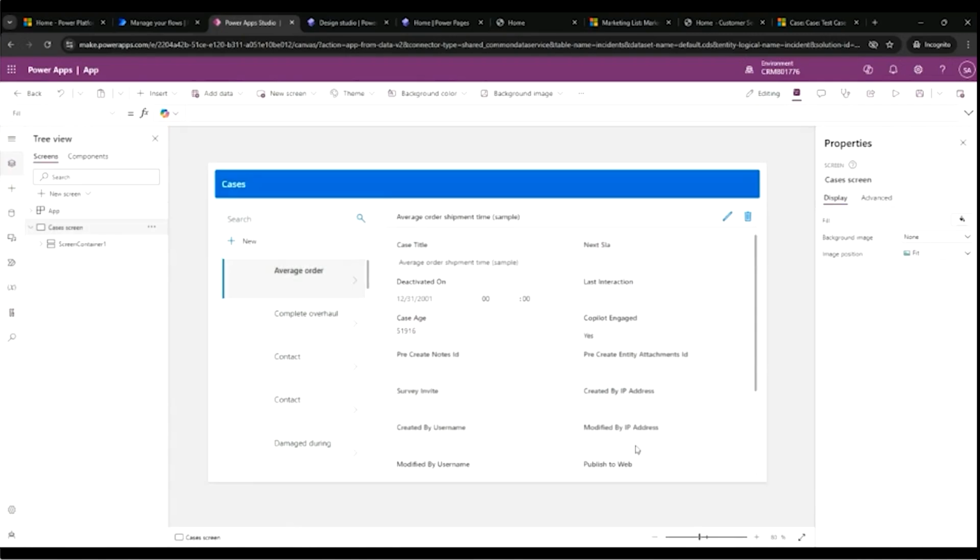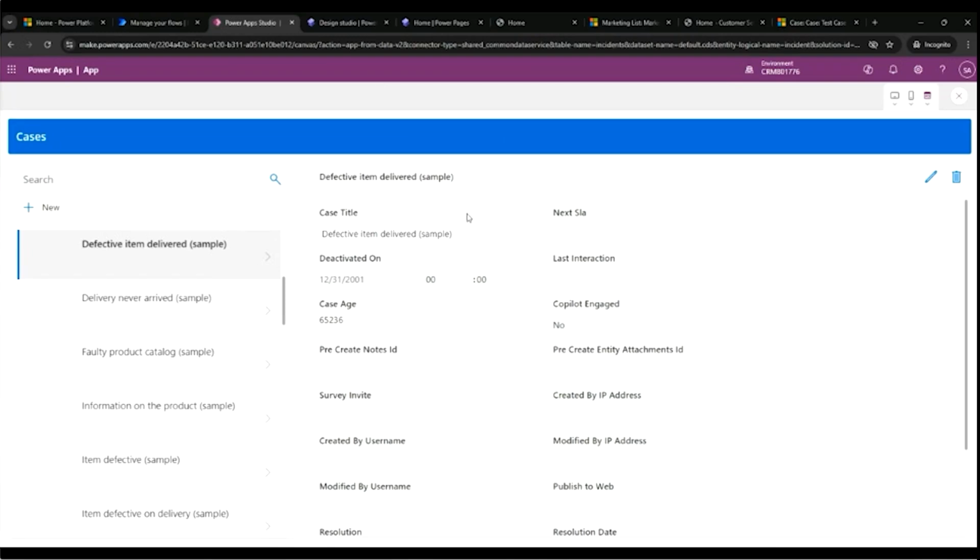Skip this. All right, so here we can see these are the cases. It's got part of the title, and we can change the fields that are here. It's got the stuff over here. We can edit it. If you hold down Alt, you can interact with this right in here. Otherwise, we can click this here and preview the app. And this opens it right up.